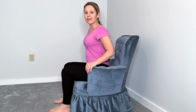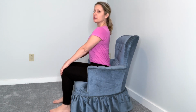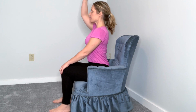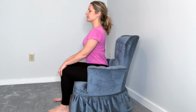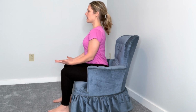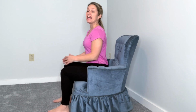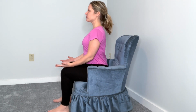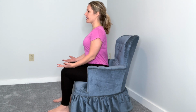So you are sitting in the middle of your chair. If it has armrests, great. If not, that is fine too. You're going to sit up nice and tall, not arching your back, just nice and tall, as if someone with a string is pulling you upright. Chin is slightly tucked, feet are shoulder distance apart, palms face up, slight squeeze. It's so slight that you might even have to really look in on this video. It's not a big squeeze like that. It's just roll your shoulders back and down slightly.